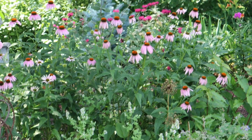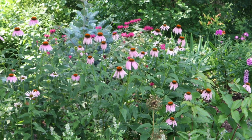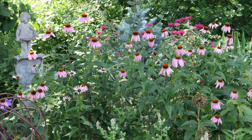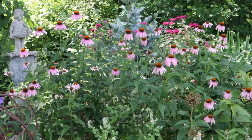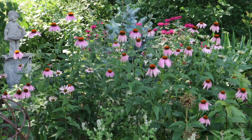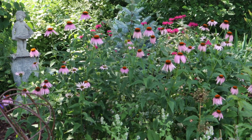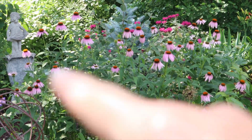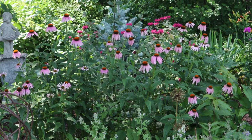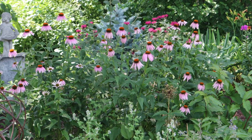Okay, you can see here I have some echinacea, also called purple coneflower. This is the first year that these have bloomed like this. I think last year I had maybe 3 or 4 blooms, and that was it. But it sent up all these other plants, and I let them all grow, and this year I just have this beautiful display. I'm really happy with them.